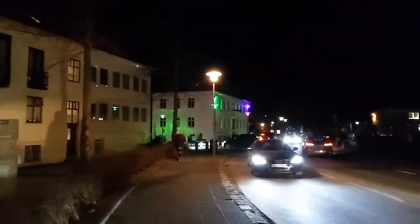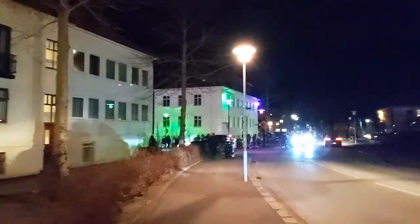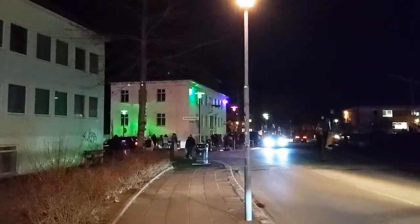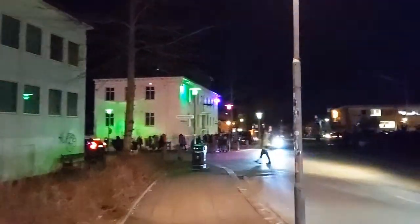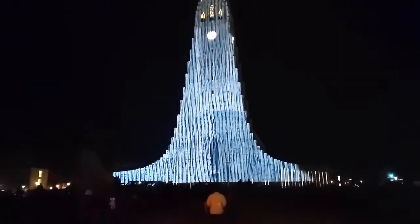There have only been three white days in Reykjavik for the total of this winter, and there have never been so few white days in Reykjavik since 1921.